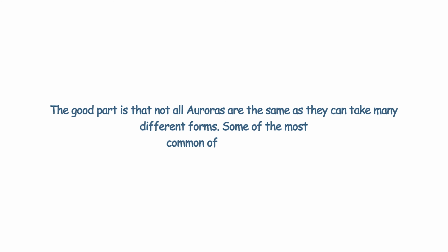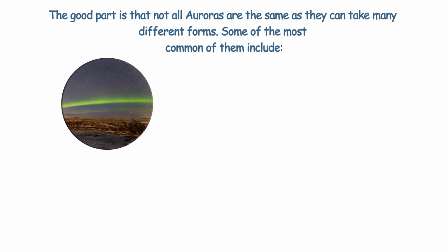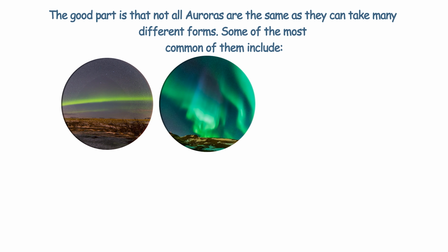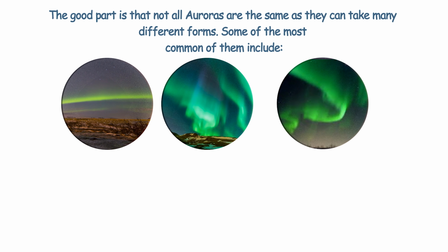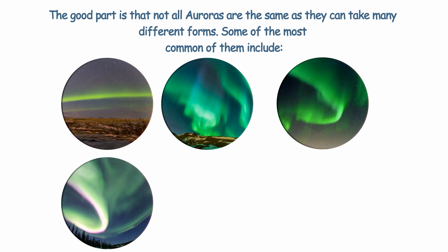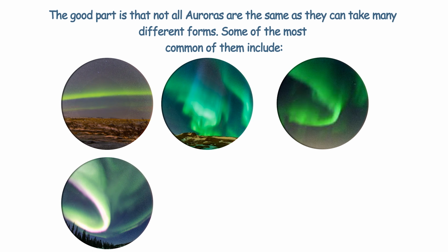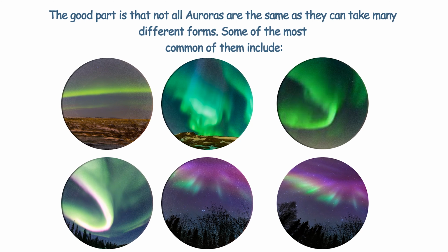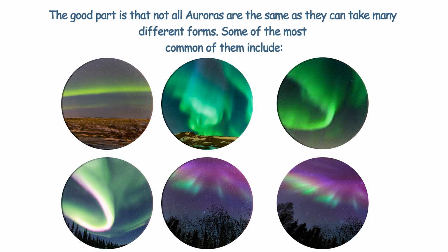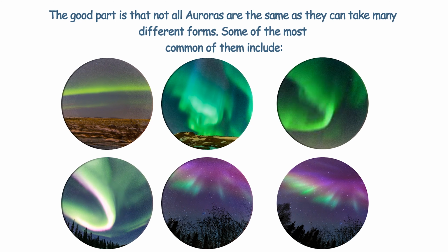Some of the most common of them include arc, usually found in Alaska, where you have high hopes of breakup; drape, when the aurora starts getting bright and moves a bit faster; drapery, when the aurora starts to break up; spiral, when aurora has broken up completely and it starts to curl upon itself; corona, when aurora starts to move overhead towards the south; pulsating, when aurora starts to look patchy. This patchy appearance will appear and disappear every few seconds.